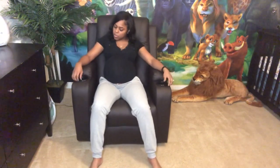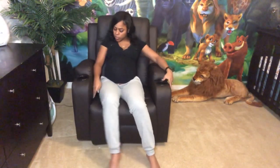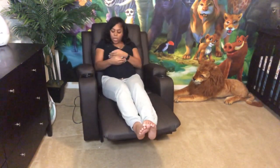These cup holders can be taken out, changed, and washed. To pull it out, you can go in the inside of this little thing. You pull. You can lay back, just relaxing. I plan on probably breastfeeding in here. And also, this thing comes with a massage and heating.